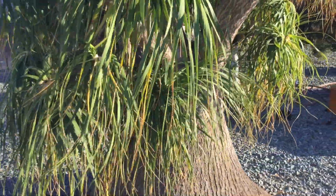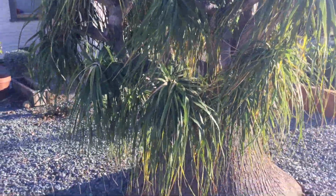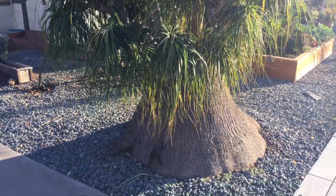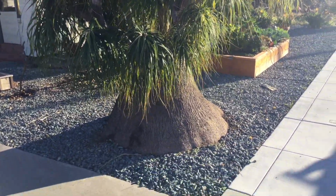This plant has nicely staged heads. It's very full, very nice form. There may have been a little creative pruning done to it over the years.